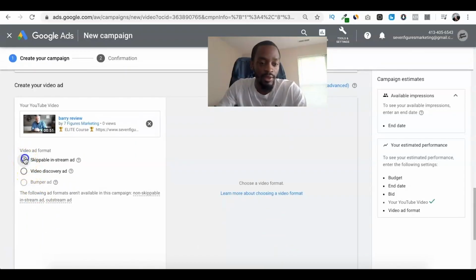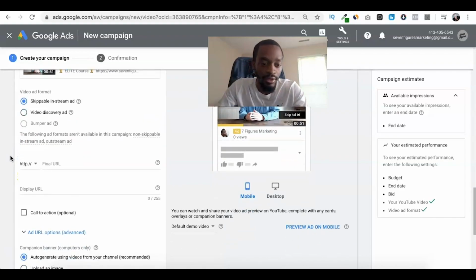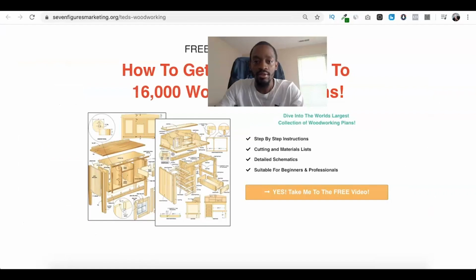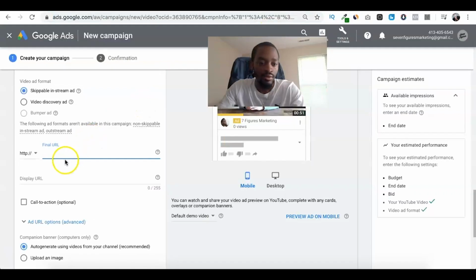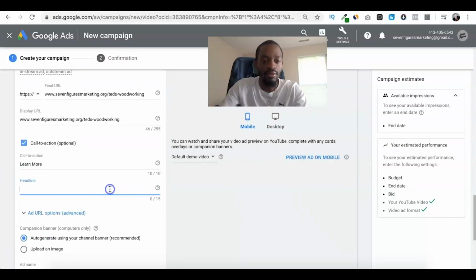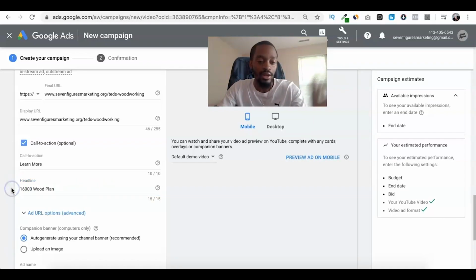Skippable in-stream ad. Just kind of continue where we left off at. Final URL. This is where you want to put your landing page. Where is it? Right here. Paste that into there. Display URL. Just leave it like that. Call to action. You can put learn more. Headline. You can put 16,000 wood plans. Okay, 16,000 wood plans. All right, that'll work.